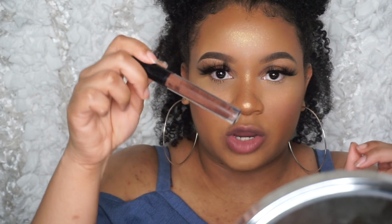All right, last color in the collection, and that is this dark brown color, Beauty Mark. Let's see what you got, Beauty Mark.